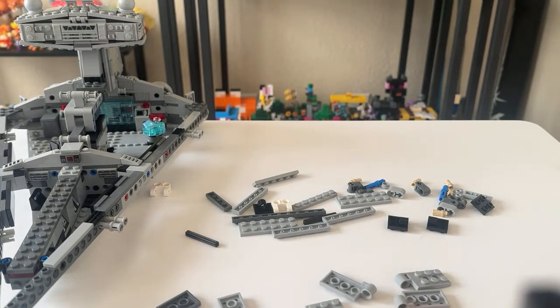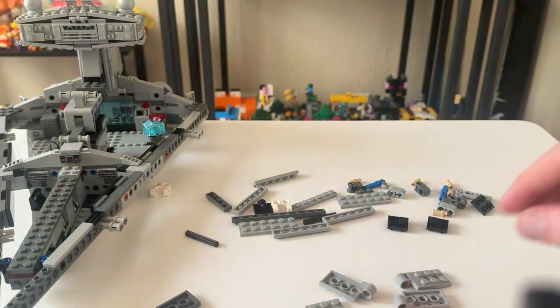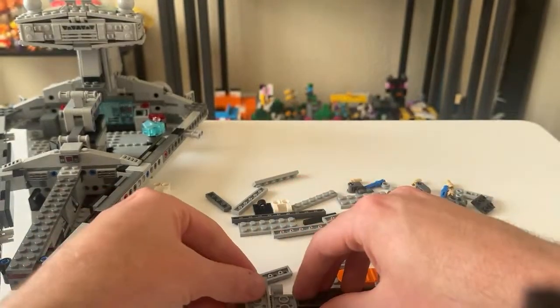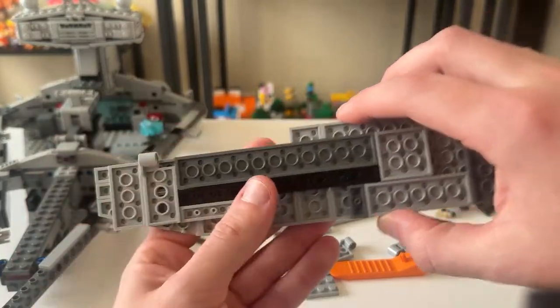All right, let's see here. So we're going to take this. Okay, let's go ahead and let's start with this piece. They should have had us put this piece on first. So we're going to put that there, followed by this piece. So that's how it's supposed to be. There's supposed to be enough room for this piece here.